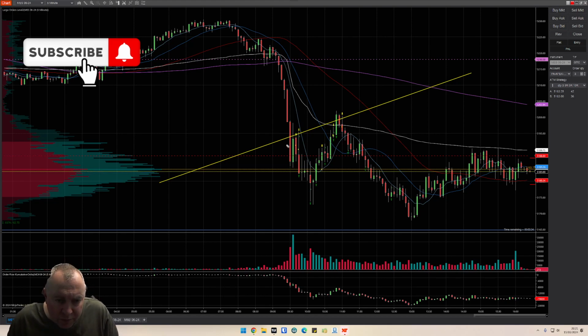You can see I went short there, and I had a really tight stop there. When I get into a trade, I get into 3 contracts to start with, and I have 3 stops. I have one at 10 ticks, 20 ticks, and 25 ticks. Then I have 3 targets: 3R, 5R, and 10R.